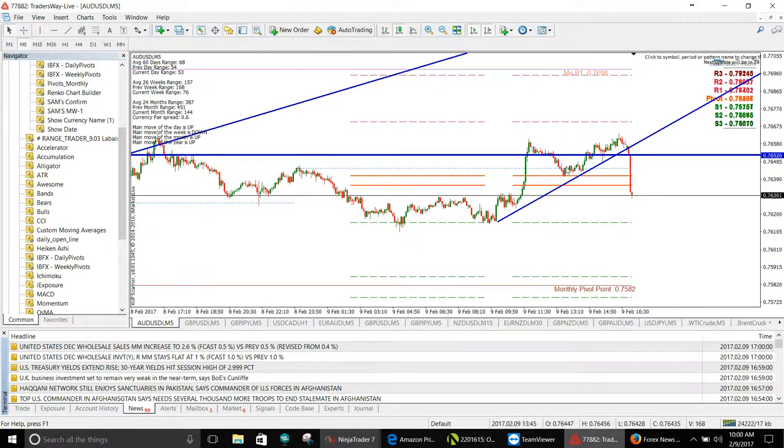Hopefully we get a little bit of a pullback. So I'm going to take a couple of positions and hope we get a pullback, because we're probably going to take these lows right out and head down to here.